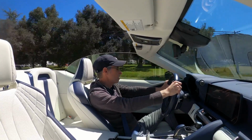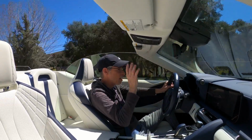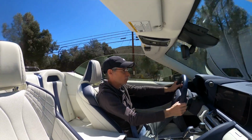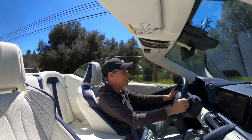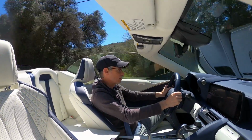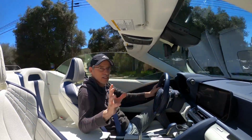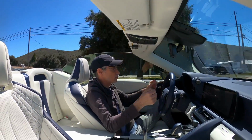Big smile on my face. Obviously we're gonna just waste gas, but I love the sound of wasting gas in this car. It's like gunfire. God, this thing is pretty quick. And then I mentioned that Yamaha damper. The body is just rock solid.